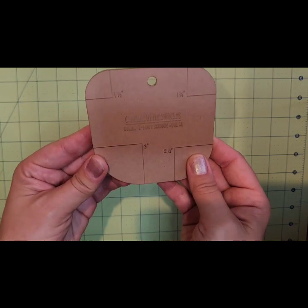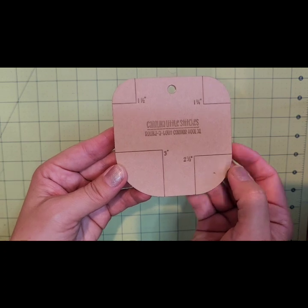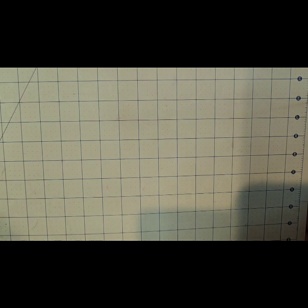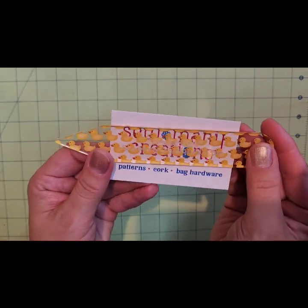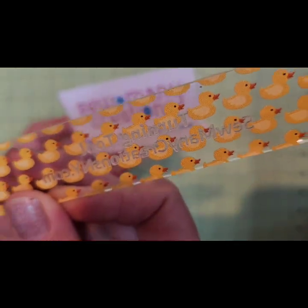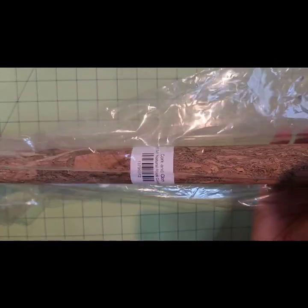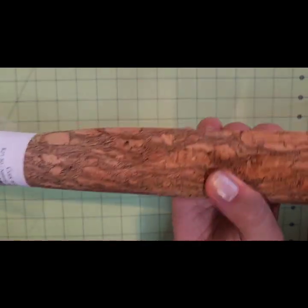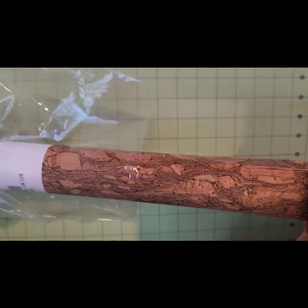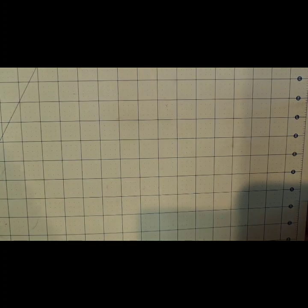I got a corner rounding tool from Carolina Little Stitches, and it's got several different sizes for bag making. From So Many Creations, I got this awesome point turner with little ducks on it. Little So Magical ducks, very cute. Thank you, So Many Creations. From Cork and Cloth, I got this awesome roll of cork, which I'm so excited to give a try. I really wanted to buy some of this. I haven't used it yet. I have never sewn with cork yet, so that's exciting.